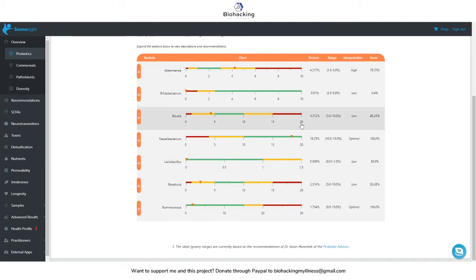As for bifidobacterium, this is a much bigger problem. I actually have sort of double what I have in terms of lactobacilli, but it's way too far from the optimal range, which starts at 2.5%. So this one is actually my main problem.